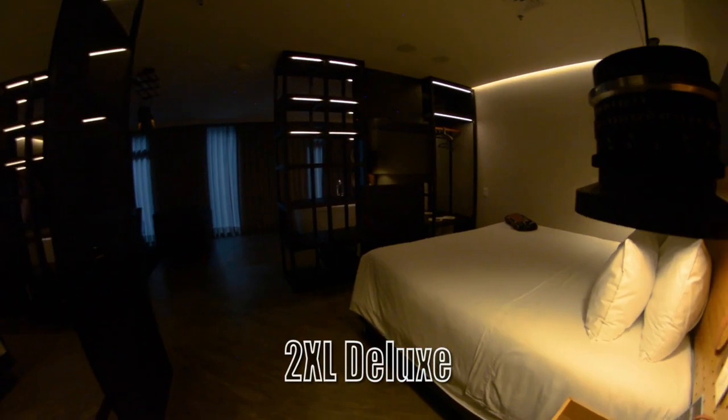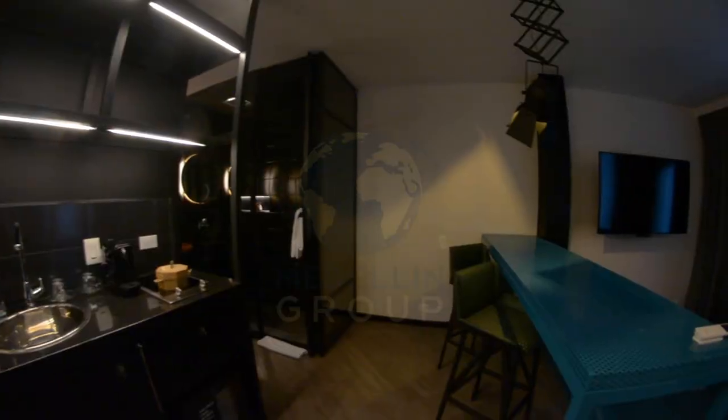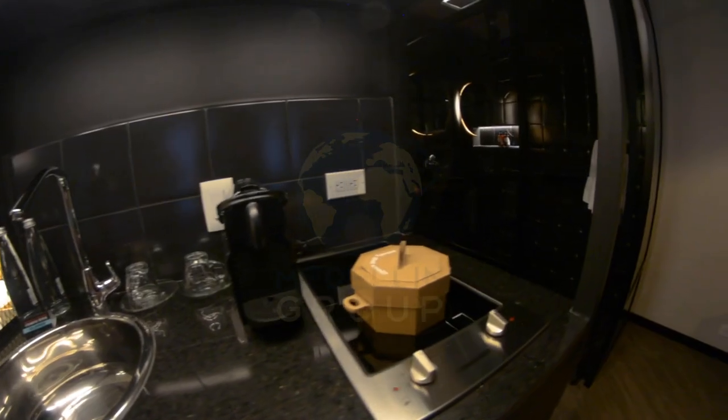My favorite room here is the 2XL. It has a large soaking tub in the room and a lot of space, perfect for relaxing after a long night of partying.